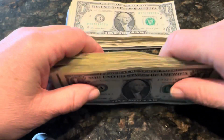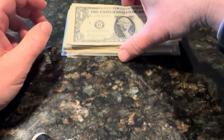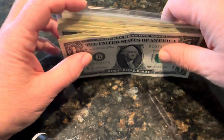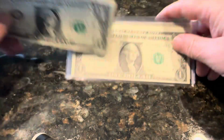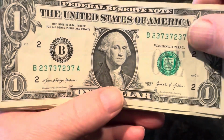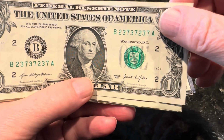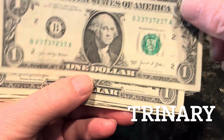And then I'm going to go through the fancy serial numbers here. There's a few, I think I got a couple nice ones in here, and I already put 3 of them in top loaders. I'm going to try and market those on eBay. So we'll just go through it starting with the Boston Federal Reserve. This is a trinary 237, right? So I got 3 3s, 3 7s, and a pair of 2s.